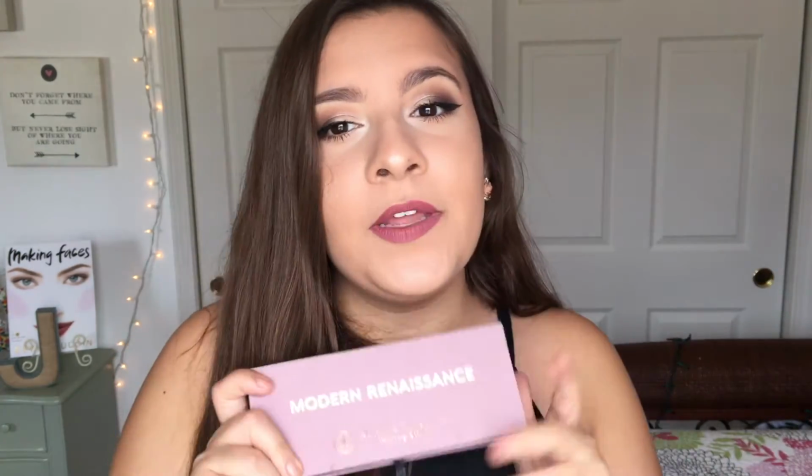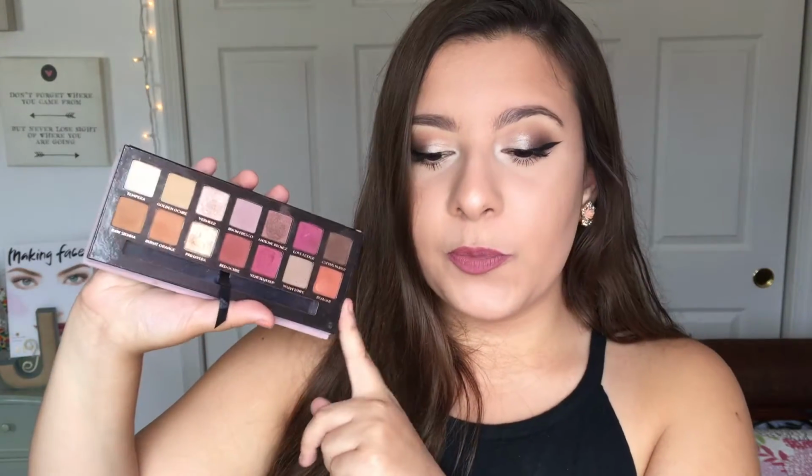My favorite eyeshadow for the month of August has definitely been the Anastasia Modern Renaissance palette. This has been all over YouTube lately, so I don't want to go on and on. Moral of the story, it is just so beautiful. It's perfect for an everyday look as well as something super duper glam. It's really just the perfect palette, and I really think this is definitely going to be one of those palettes that transitions beautifully into the fall and winter months.